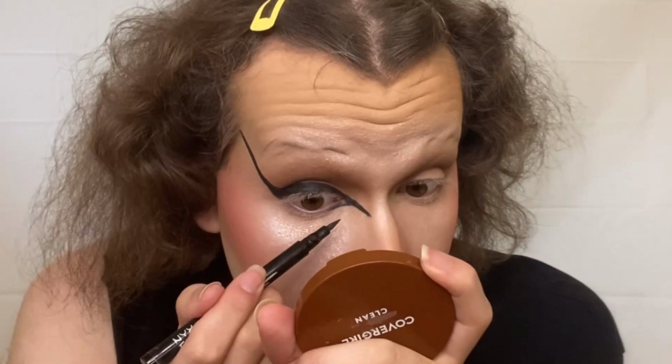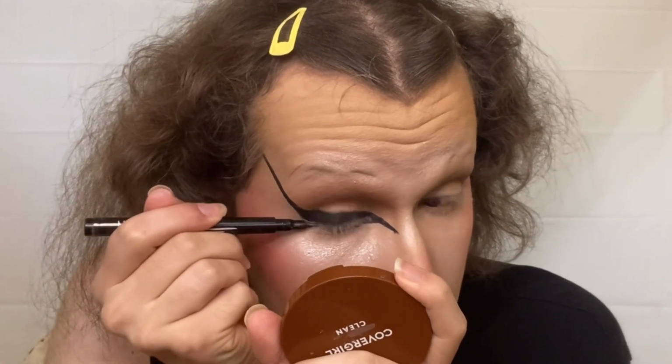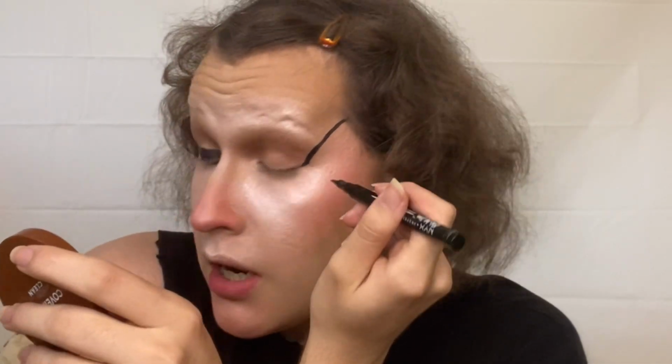And I'm gonna do the bottom just a little bit. And you don't really have to be neat with this because I'm gonna make it messy in a second. So just sketch it on there and have some fun, you know what I mean? My watery eyeball. My eyeball that's watering because I can't do anything. My goodness. That is the outline.